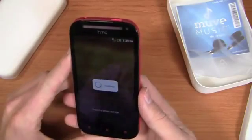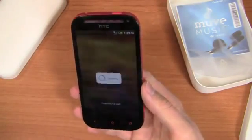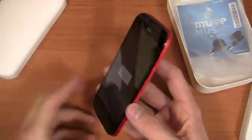Looks like we're going to be kicked through an initial setup part. Let's see here. Loading, preparing SD card. And again, really a beautiful design.